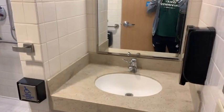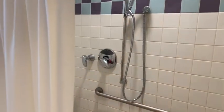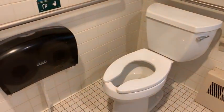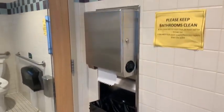Chris House has at least one bathroom per floor, and this is an example of one of them. To enter, students can use the touchpad to automatically open the door. Inside, there's a sink, shower with chair, and a toilet, and overall is very spacious and easy to navigate. The bathrooms are cleaned and restocked daily with toilet paper, paper towels, and hand soap. These bathrooms are single use.